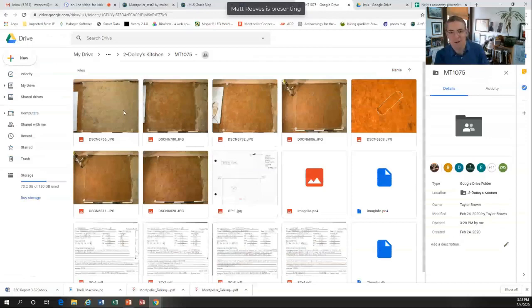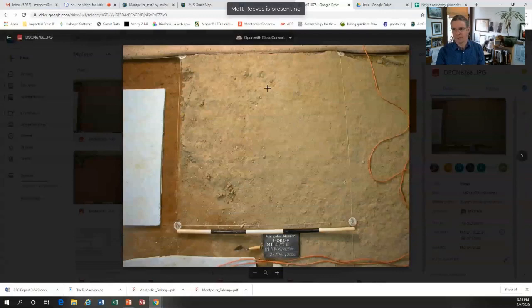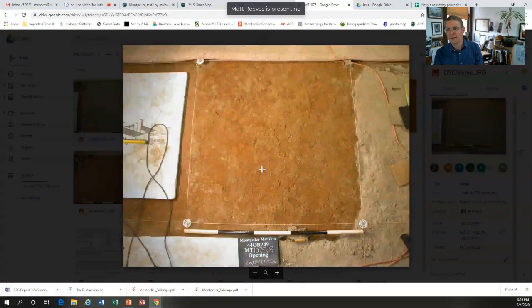So this is the base of the concrete, or the farmer's cement. Once all the concrete was jackhammered off, when we excavated that, we got down to this clay surface, which was the dirty subsoil. And in excavating that, that's when we started coming across features.